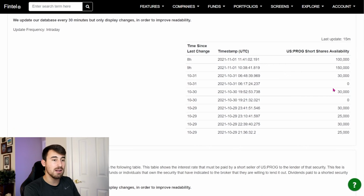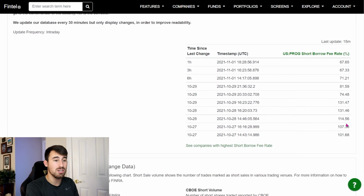Anyways, we see right here only about 100,000 shares available to be shorted at any given moment here on Progenity. A bit more now than there was earlier. It's very hard to short this stock, and they're paying a huge borrow fee.